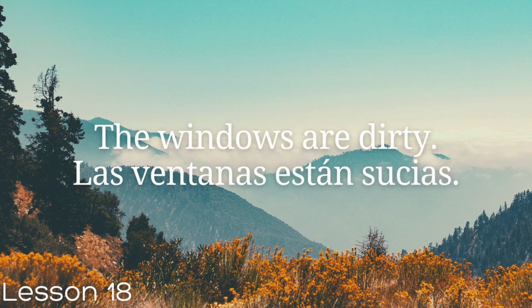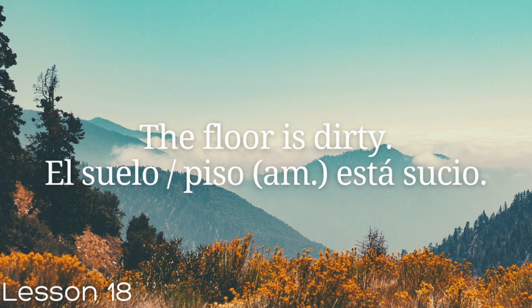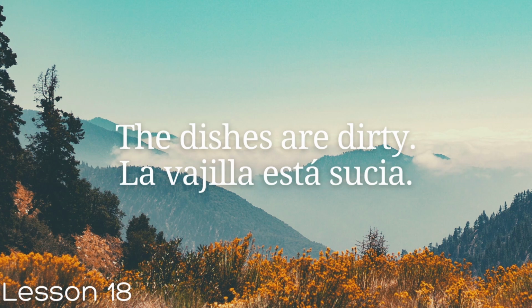The windows are dirty. Las ventanas están sucias. The floor is dirty. El suelo está sucio. El piso está sucio. The dishes are dirty. La vajilla está sucia.